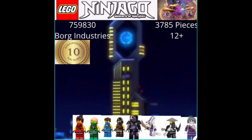This was the main part of Season 3. This is where the Overlord returned, where he showed up. This is where the final battle for Season 9 was held, on top of Borg Tower. It was destroyed, but then it was remade. And believe it or not, Borg Tower is really important, as that's how the ninja got into Prime Empire. Well, 4 out of the 6 ninja went, because Zane couldn't go and Jay went for the one in the mechanics base or whatever.